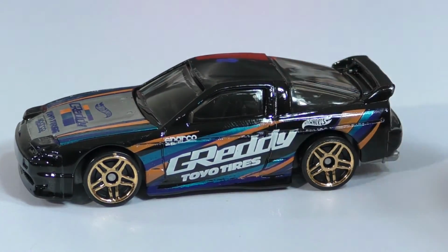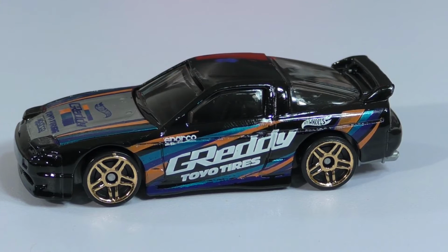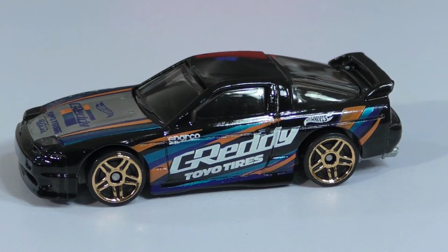So this one is usually fairly popular when it first shows up. It doesn't command a huge premium on the secondary market, but when it first shows up, it does tend to go for a little bit more. It's going for $4 to $5 at the moment, and I expect that will probably go down. But then again, this one never sits on the pegs too long because it is a pretty popular car.